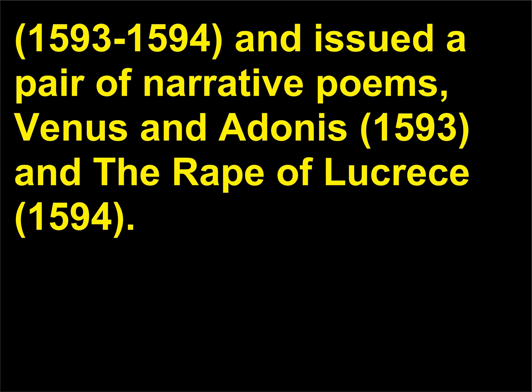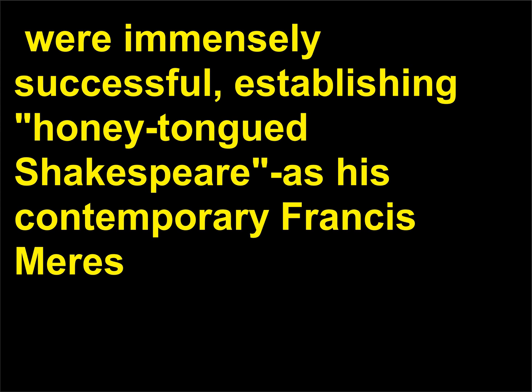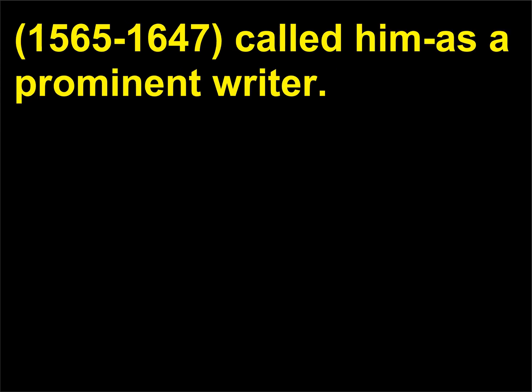1594. These works, which played to the fashion for poems on mythological themes, were immensely successful, establishing honey-tongued Shakespeare as a prominent writer, as his contemporary Francis Meres, 1565 to 1647, called him.